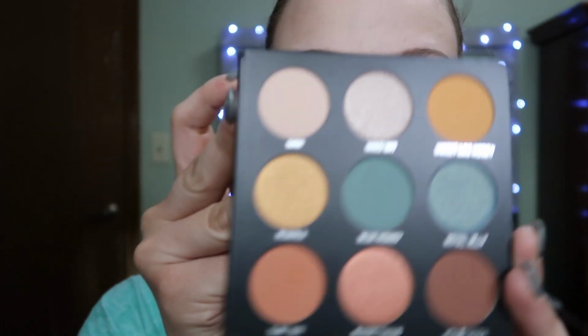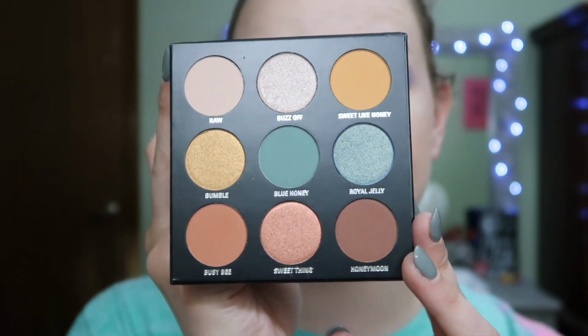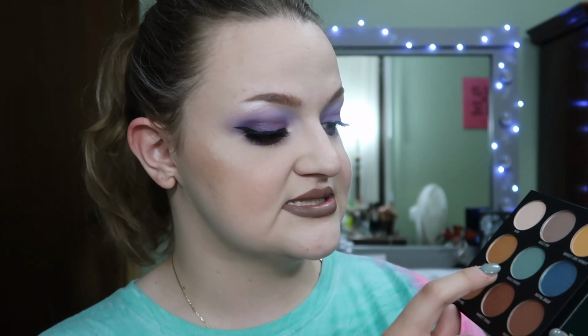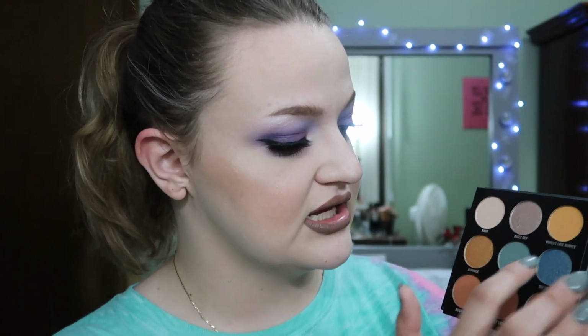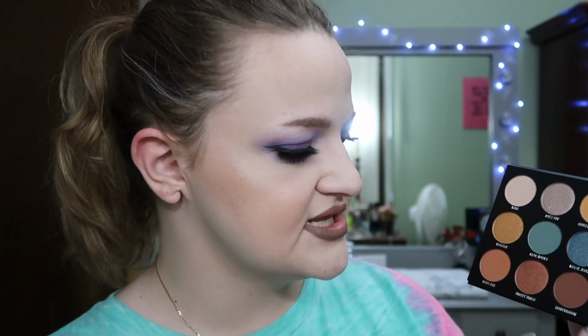Again, I have not used it, so I can't really talk that much about it, but this is what it looks like right here. I was really excited about this one. When I saw it in person, I really liked this Blue Honey shade right here, and I really like Sweet Like Honey. I feel like these two shades are really, really pretty and really unique. The rest of the palette isn't super unique. I mean, Royal Jelly is probably unique to my collection, but the rest of these are pretty average. I have them in probably every palette I own, but I really wanted to try all 5 of them and do a video on them.